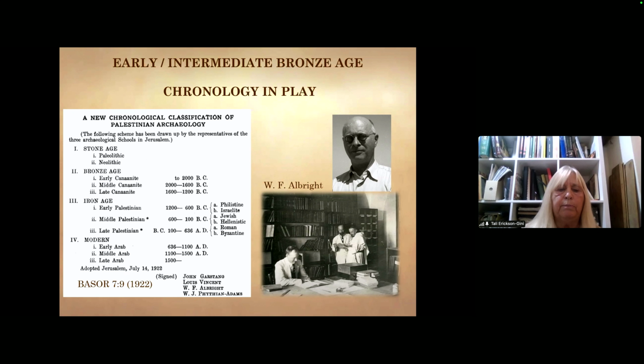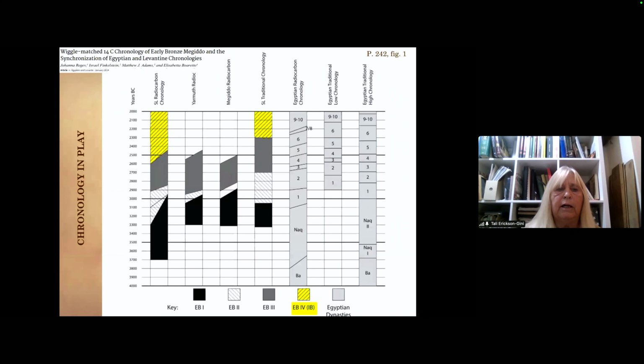Albright actually put in play for the first time a chronology here. But notice that for the early Bronze Age, and here I would say it includes the intermediate Bronze Age, he doesn't have anything yet set in stone. It's something that's earlier than 2000 BC.